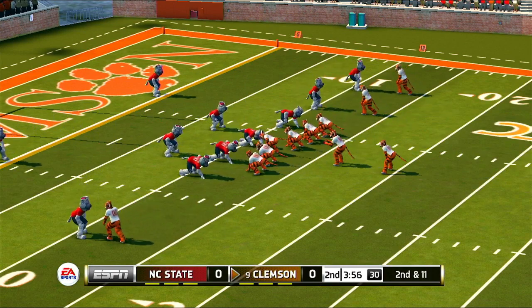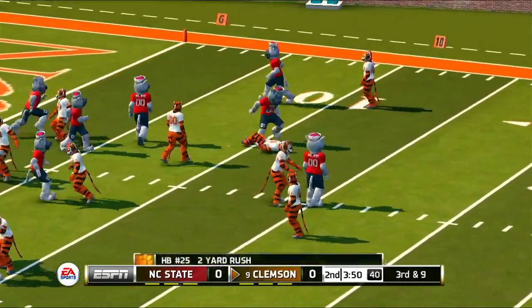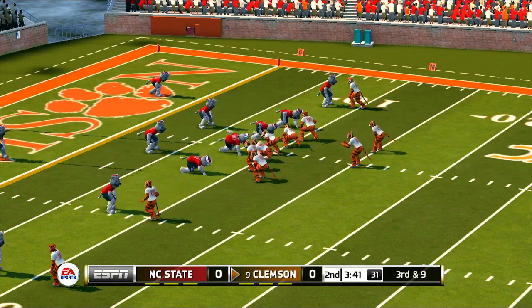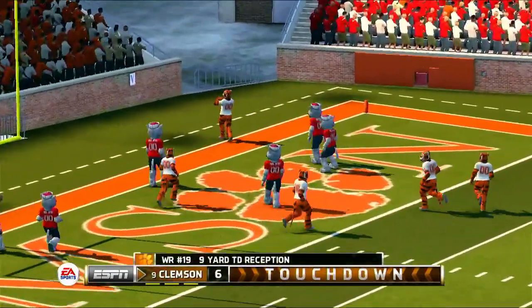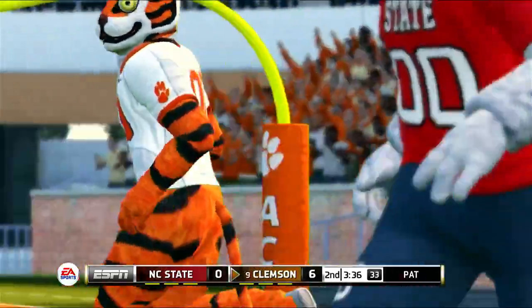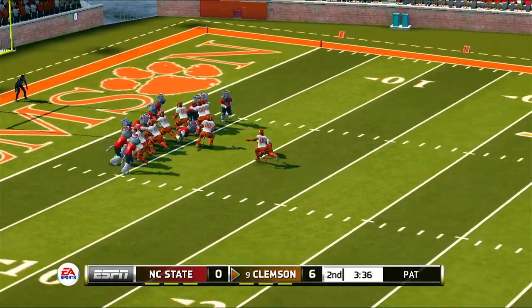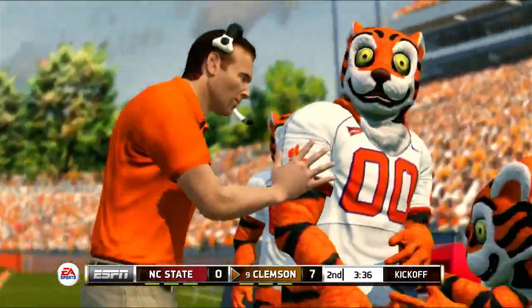Second down and 11. Ball on the 12-yard line. He makes it to the 9. Looks to a receiver, touchdown. And he hits the PAT. A 12-play, 79-yard drive, and it results in a touchdown.